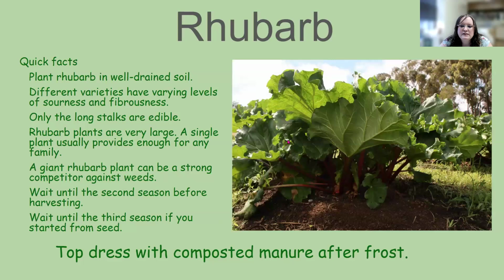And then rhubarb is another really popular vegetable that we seem to have a lot of here in Garrett County. Just remember that rhubarb is a long-lived perennial, and it does need pretty well-drained soil, but it does like fertile soil. So again, top dressing with composted manure after a killing frost is really helpful.